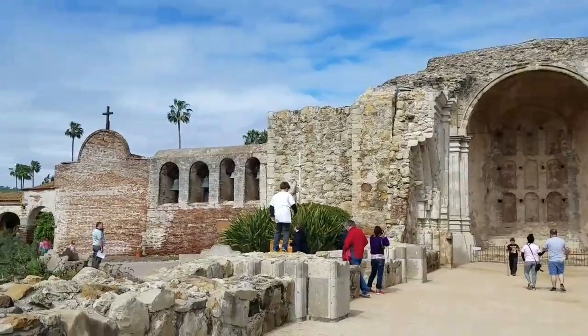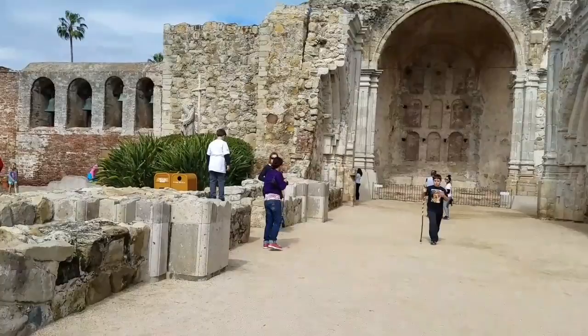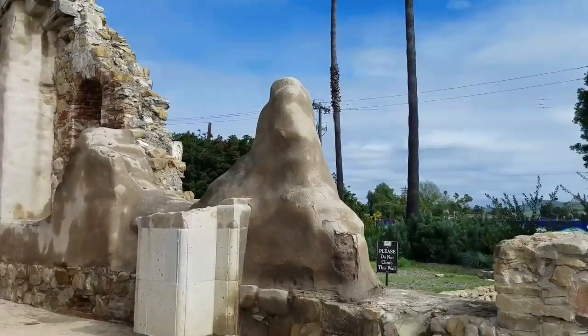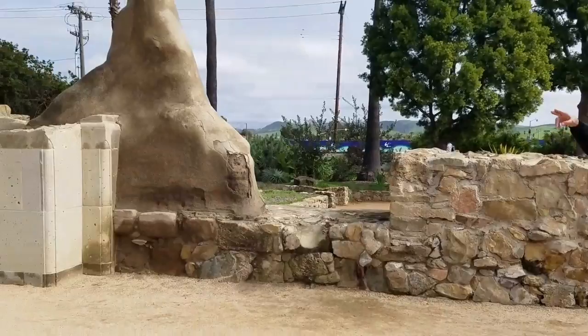Suddenly, an earthquake struck. The tower fell. Walls collapsed, jamming exit doors. The roof cracked, falling down on the trapped worshippers. 40 people died.